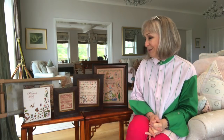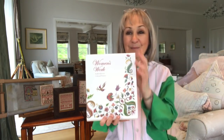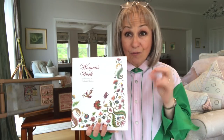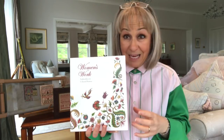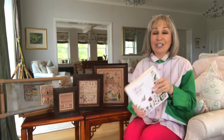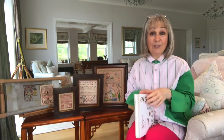Now, what else have I got on the table? I've got this book, Woman's Work, Embroidery in Colonial Boston. Now, this is a wonderful book. I just love the way that it has been written, and it's grabbed me from the first page. Normally, when I buy what is essentially a reference book, I tend to flick through the pictures and then dip into it in small bite-sized chunks of time.